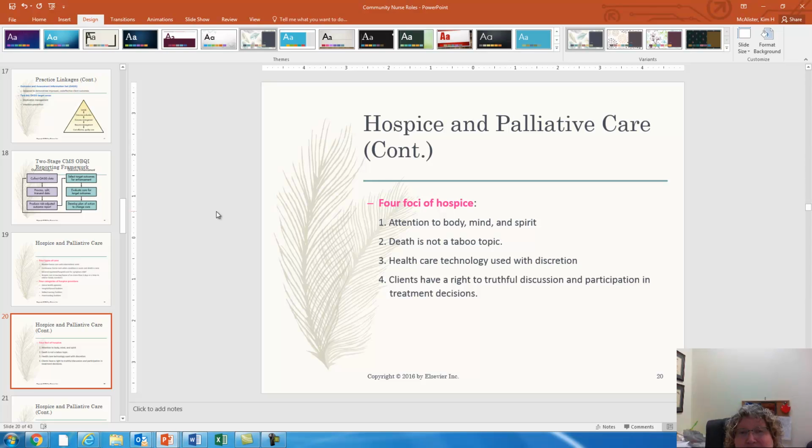The main focus of hospice is looking at the mind, body, and spirit. It's a very holistic approach. We discuss death freely. We talk about it and let the patient express what they need to express. We let the family members talk about it. We don't say, oh, don't worry about that. We don't minimize it. We allow them to say what they want to say, but at the same time, we don't push them beyond what they want to do.